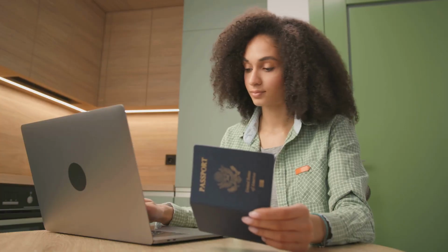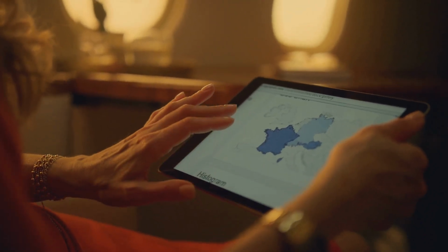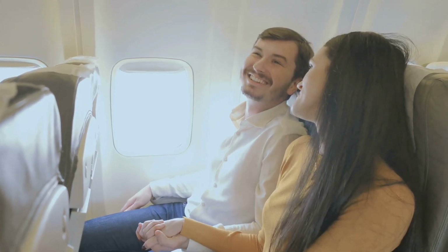Now it's your turn. Open Google Flights and start exploring. Set alerts, play with the map, and see what you uncover. We hope these tips help you travel in style for less.